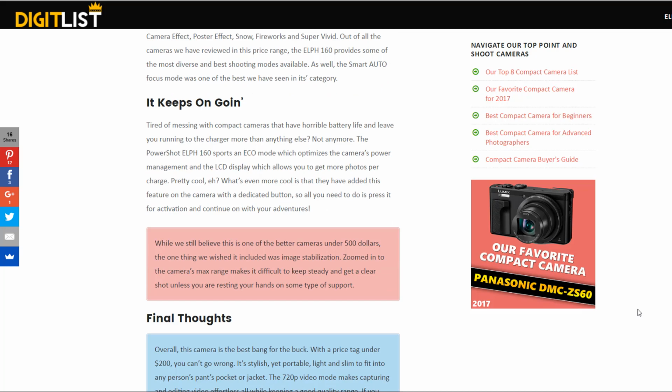The other thing we noticed is that the camera has great battery life, and it honestly keeps on going. So we all know having to have spare batteries can be such a pain when a camera doesn't last that long. Well, one of the other nice things is that it has an eco mode, which optimizes the camera's power management and the LCD display, so you can get more shots per charge. They've added this feature on the camera with a dedicated button. So all you need to do is press it to activate it and continue on with your adventures or whatever you might be shooting.